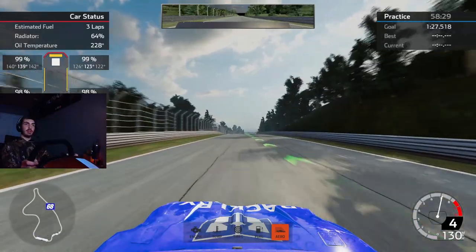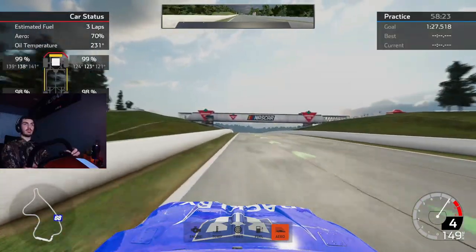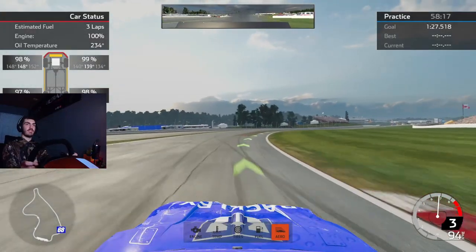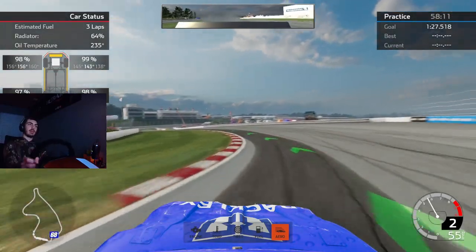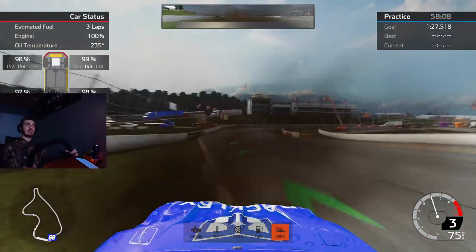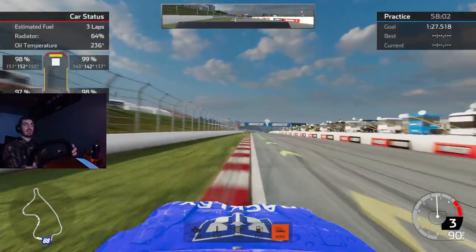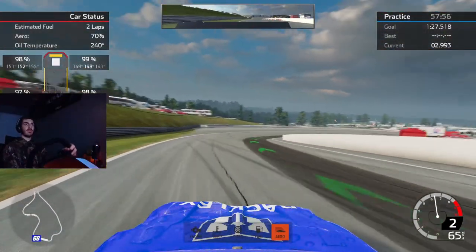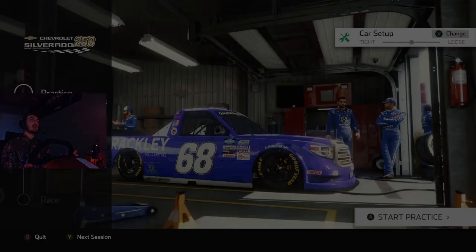Honestly, I'm just going to do a lap around here, see what the layout of the track is. I gotta remember what this track looks like. And then I'm not even going to qualify either. I know I'm going to qualify dead last, so no point in even doing that. And we'll just kind of use other trucks as driving indicators. Yeah, it's going to be a hot mess.